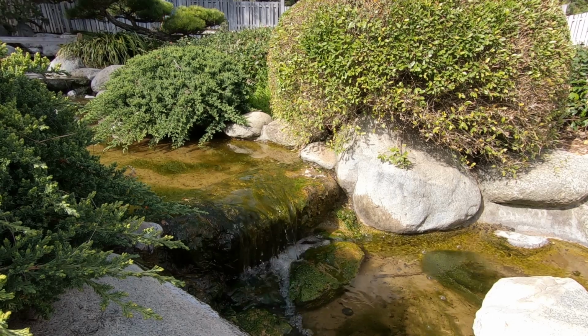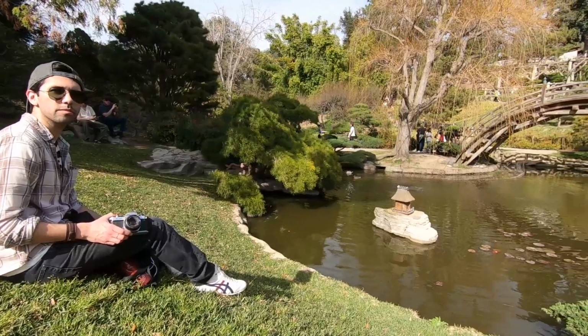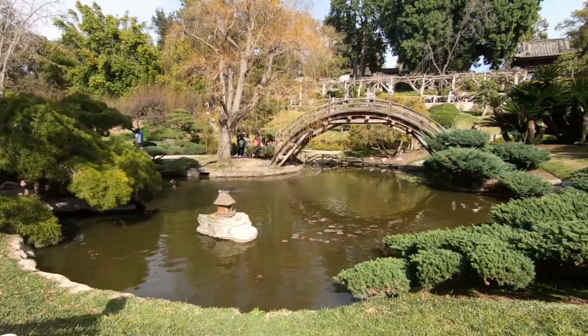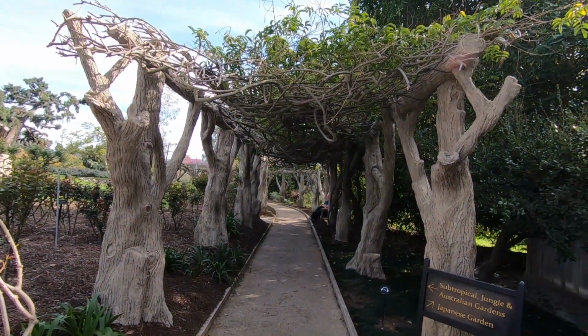If any of you viewers actually do get the chance to visit the Huntington Library, do be aware that it's plenty of walking from site to site, so take plenty of breaks like I did here on this grassy slope. And here I was on my way up to the main rose garden.